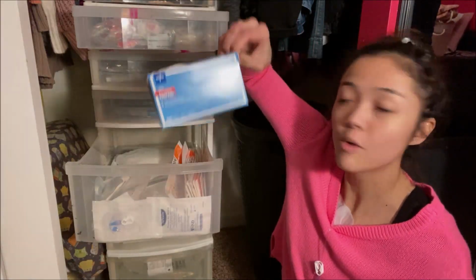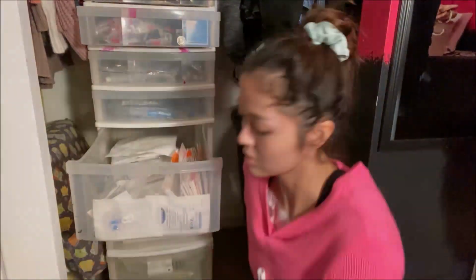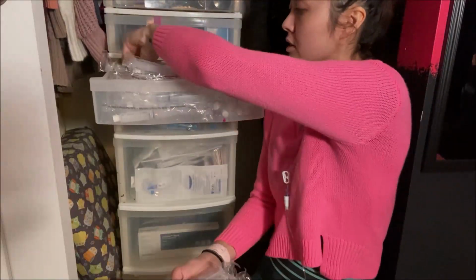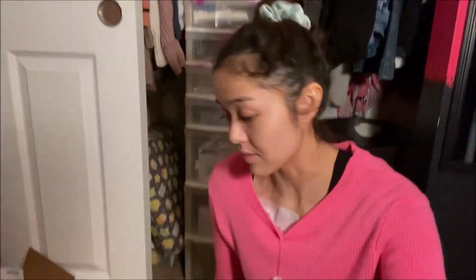I have a bunch of alcohol pads up here as well. More alcohol pads. Yes, I know I can use better organization skills, but I don't care to right now because I'm exhausted, like I said. And also, I just need new drawers because they're all cracked and broken. Please do not tease me about my snack disorganization. I know it's a crazy mess.